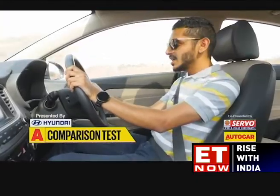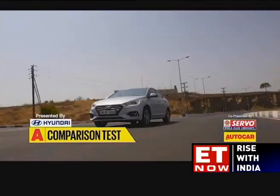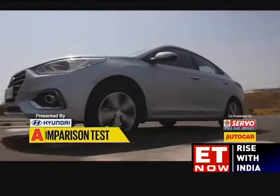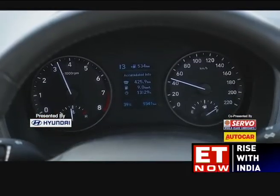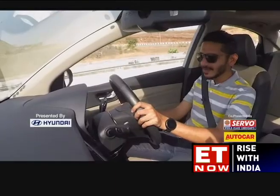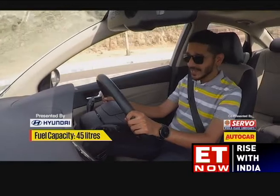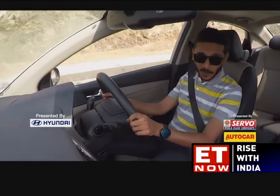It's also because the engine is just so refined. Yes, the Yaris is quiet, but the Verna just beats it. It's even quieter. In fact, even when you rev it out, you get only the slightest buzz. Where the new Verna has improved drastically is in the handling. With this new chassis and platform, things are so much better.